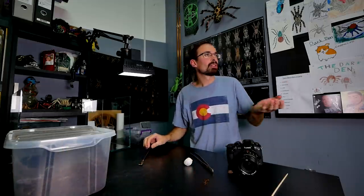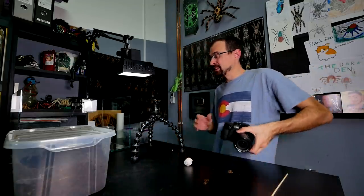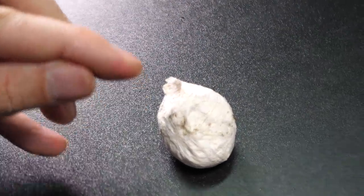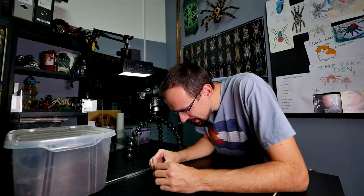And I noticed that I actually don't have a tripod. That is definitely something that I needed when I was fighting with her for the egg sac. And she definitely didn't make it easy. She made it really hard, but now it is the moment of truth. I'm just gonna cut this top part. And let me peek inside.